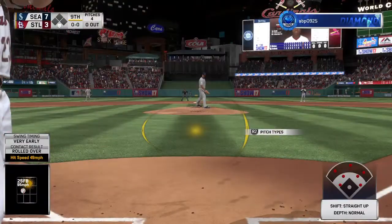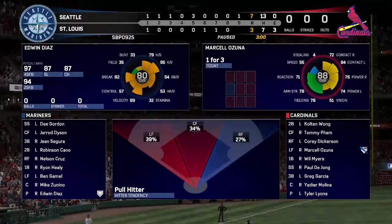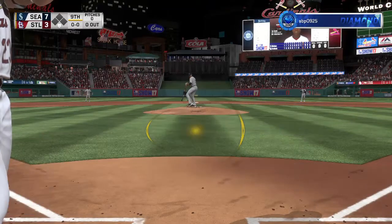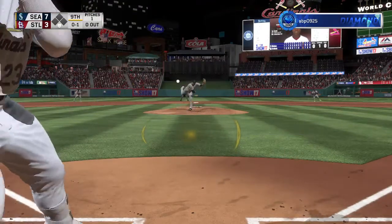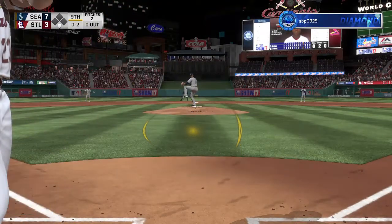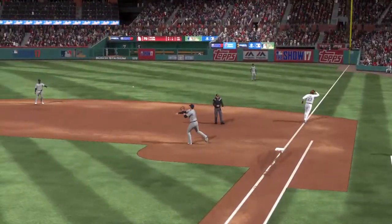Here's Marcell Ozuna. Leading off the inning for the Cardinals against Edwin Diaz. Left fielder, Marcell Ozuna. And that's in there for a strike. That's a big fastball, obviously, and we're going to see this reliever throw it a lot. And he gets him to swing through that one. He's in control. 0-2. A little bouncer. Throw to first is in time for the first out.